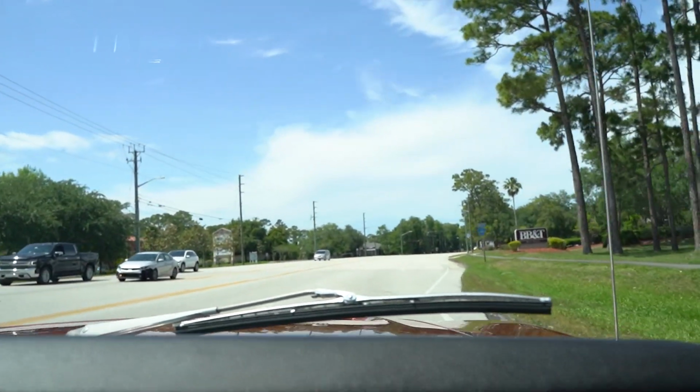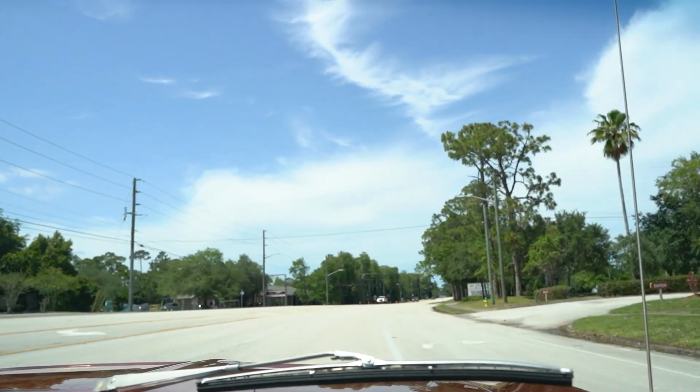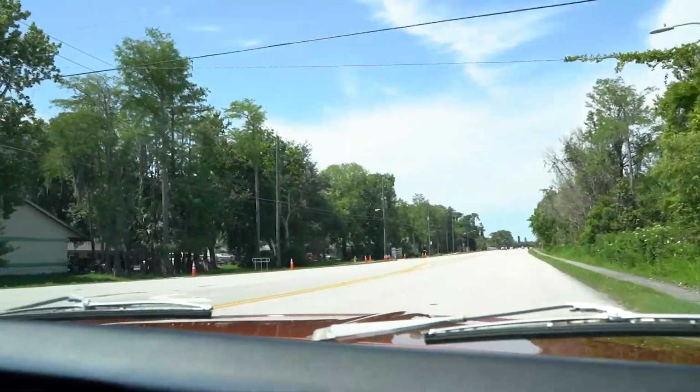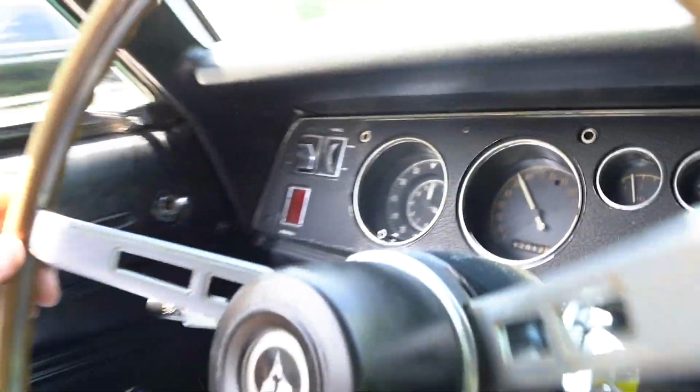Let's give it a little gas here. Okay, that's 60. Right there, we're dropping a little bit, but I don't know if you guys heard those shifts on that transmission, but it's fantastic. It's a really nice running car. It's a car you'd be proud to own. It's got a great look. It's got a lot of character. Fender tag.